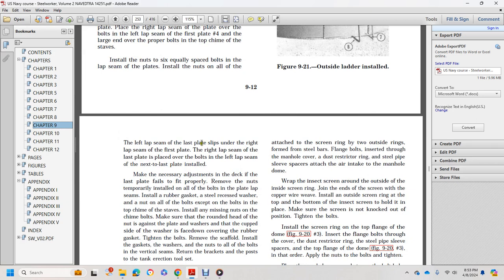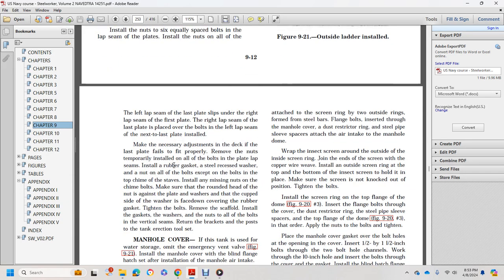The left lap seam of the last plate slips under the right lap seam of the first plate, with the right lap seam of the last plate placed over the bolts. Then the left lap seam of the next to last plate is installed. Next, make necessary adjustments to the deck if the last plate fails to fit properly.